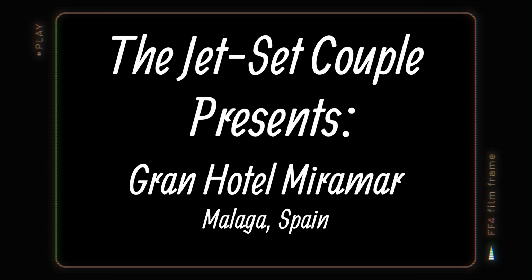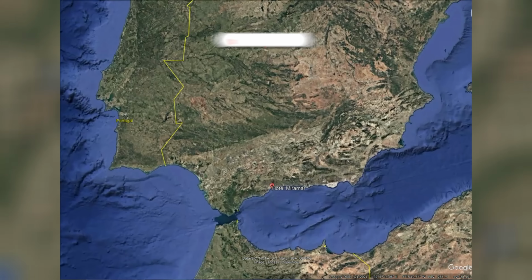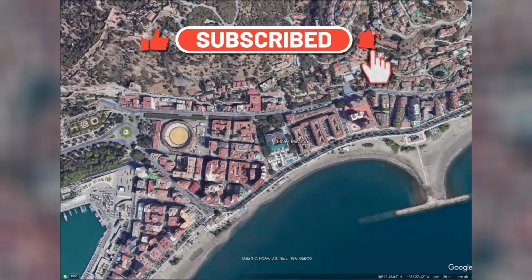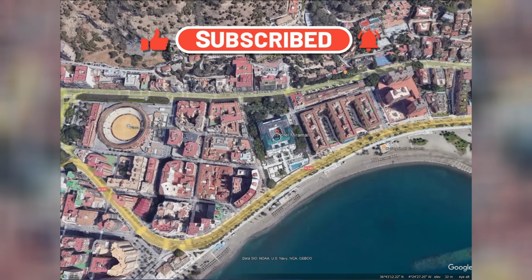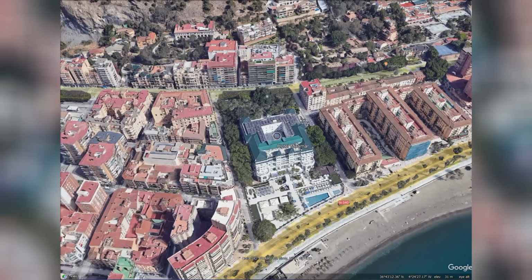We recently stayed at the absolutely stunning Gran Hotel Miramar in Malaga, Spain. The hotel is part of the Hoteles Santos group and is located in the centre of Malaga in the area of Caleta, between Paseo de Reding and a wonderful view of the city.